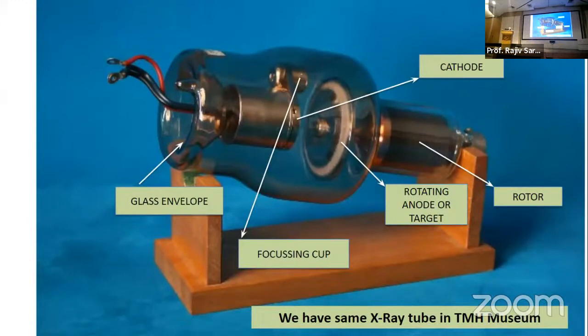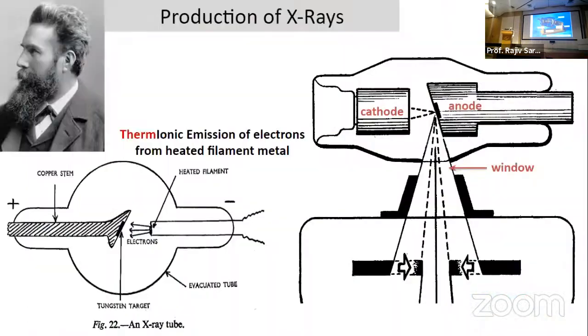This is a picture I have taken from somewhere, but in our museum, in our department of radiation oncology, we have the same X-ray tube. This one is a fixed anode. This also we have, which is broken into two pieces of glass. If you look, you will also notice a window. One day, as part of practicals, you all should see that. Once you see it, you understand it much better. I should have brought it here today. I forgot about it. So in our museum, we have a fixed anode X-ray tube, which is broken into two pieces.